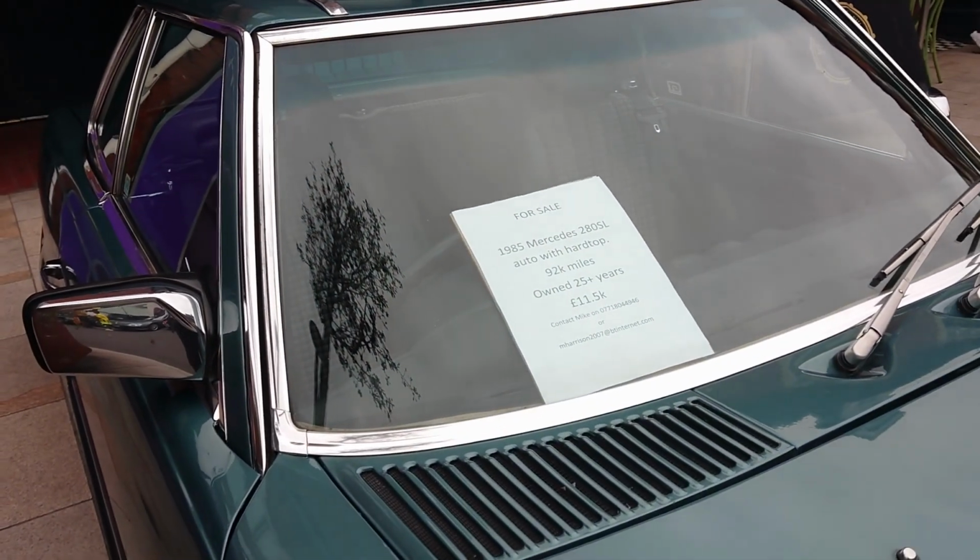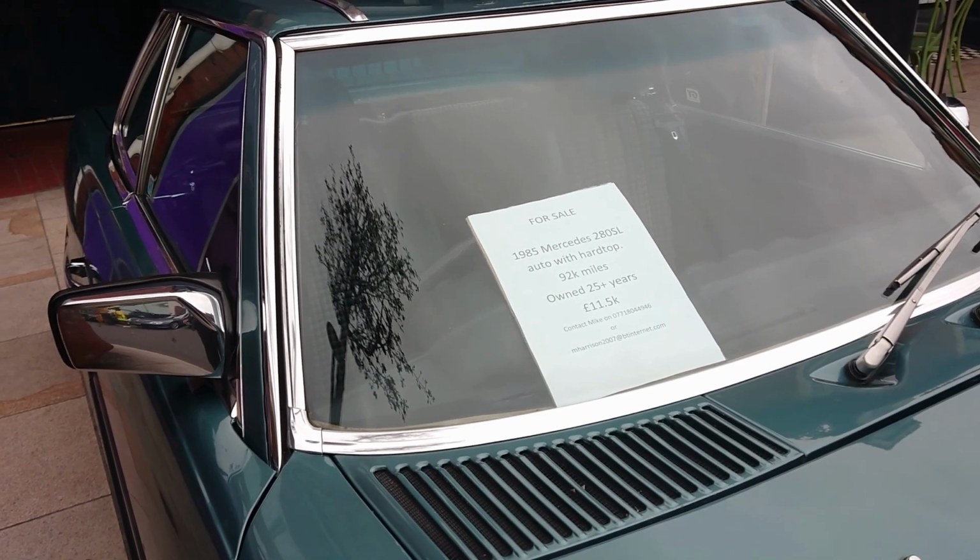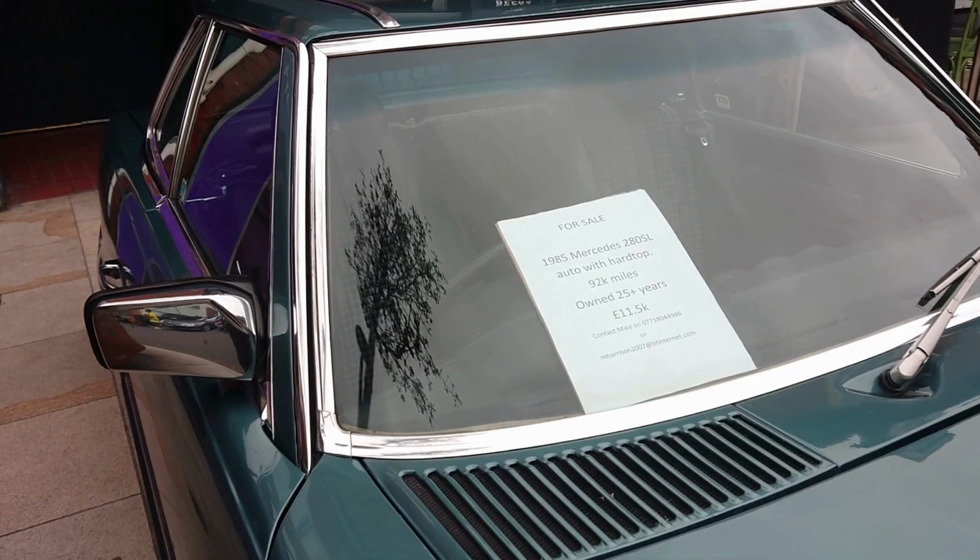Called Mike on 07718 044946. £11,500. Is that a good price for one of these? I've no idea.